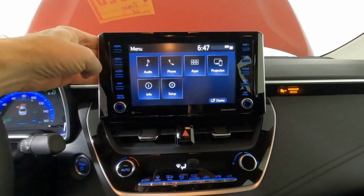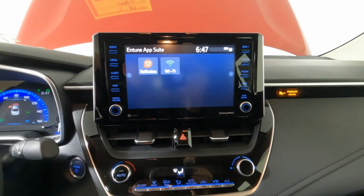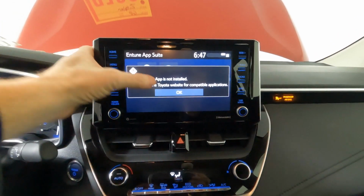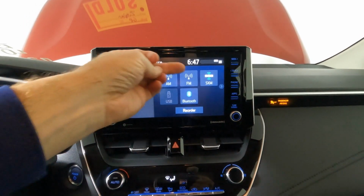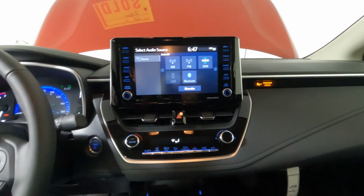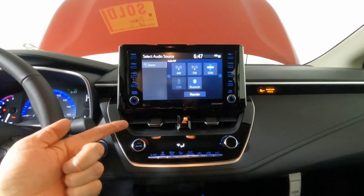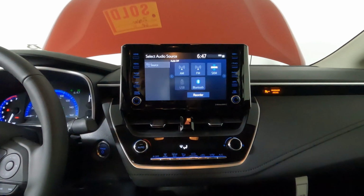We can also jump over to our menu. We've got our audio, phone. There's a small app suite, and you can also download the navigation app, and so you can run the navigation app off here as well. But it does not come standard with navigation. It's an app. But if I go over to audio, I've got AM, FM, and Sirius satellite radio. You get 3 months of the premium subscription for the XM radio, and then you'd pay a monthly subscription fee if you want to continue. Apple CarPlay, Android Auto, and Alexa compatible, and I mentioned Sirius XM.